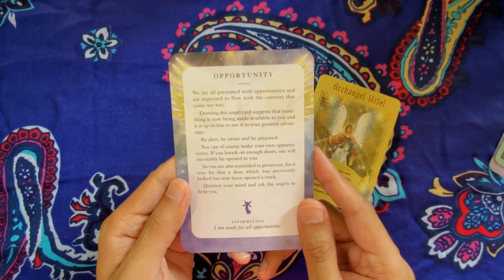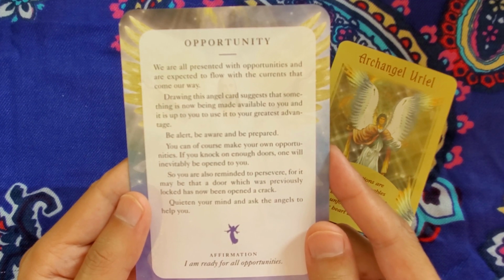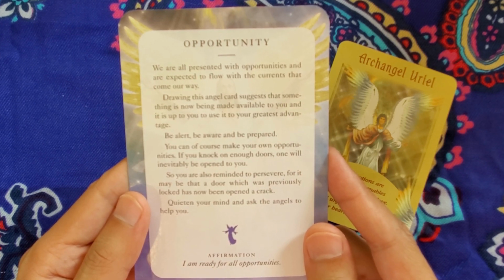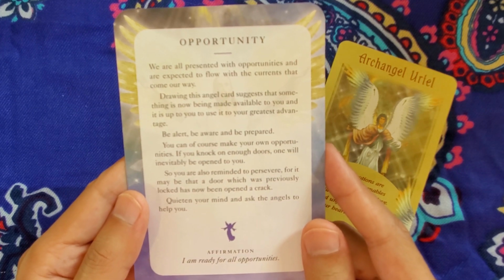We are all presented with opportunities and are expected to flow with the currents that come our way. Drawing this angel card suggests that something new is being made available to you, and it's up to you to use it to your greatest advantage. Be alert, be aware, and be prepared.